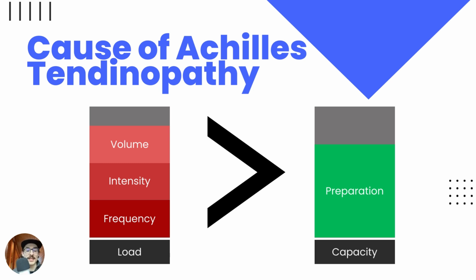We have the volume, the intensity, and the frequency. So essentially you're doing too much too soon compared to your preparation and your capacity. That could be you're introducing too much overall volume. So maybe you go from 10 kilometers a week to 24 kilometers a week, a huge increase in volume.